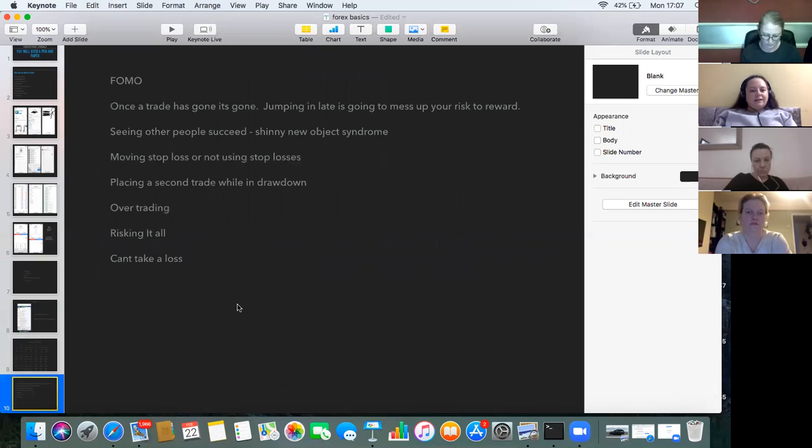I just wrote some things down about FOMO as well. Once a trade's gone, it's gone. If you come into the trade and you see it was given an hour ago, and you can see that trade has moved 10, 15, 20 pips, and then you jump in, firstly, your risk to reward is going to be completely off, and secondly, you're going to lose more if it comes back. It's called chasing a trade. It's just not worth getting in. You just need to let that trade go like it didn't happen. There'll always be more trades.